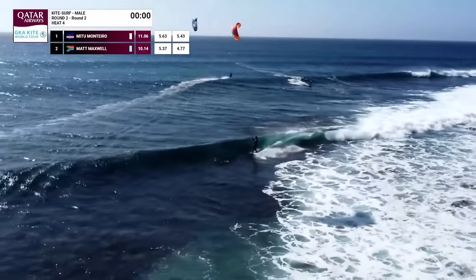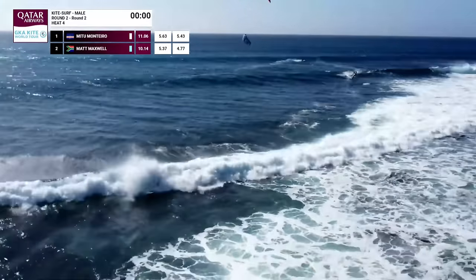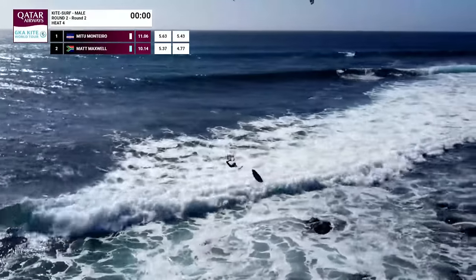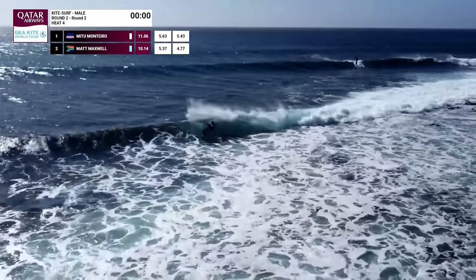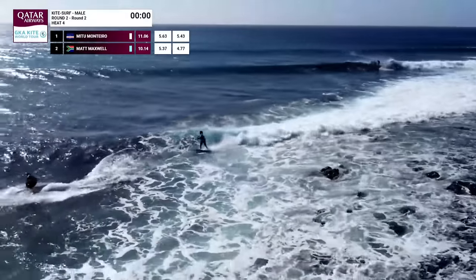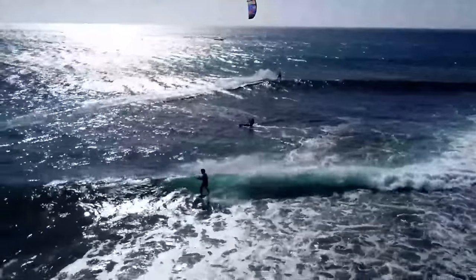Still slightly small on the reef, a bit of an open runner, not developing like he wanted it to, but he's got a little air move. Does he land it? No, he doesn't. That was a shame. And then you can see Mitu at the back. So, yep, it is going to be official. Mitu Monteiro is going to be making it through, and Matt Maxwell is unfortunately not going to be able to continue on. What a heat. Let's have a look at the highlights.